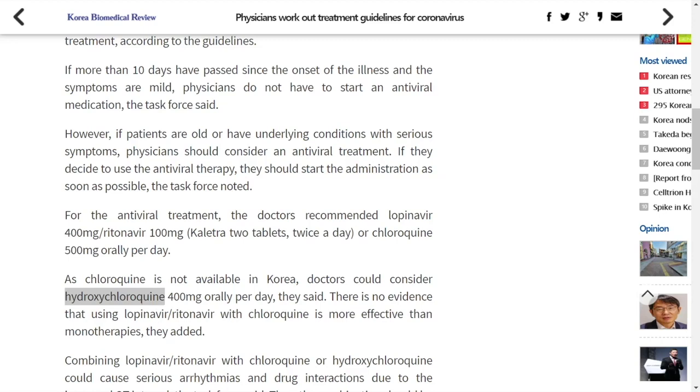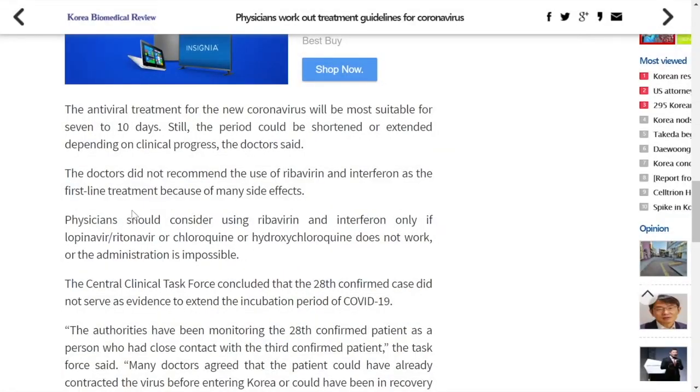For those of you who don't know what the QT interval is, this is a measurement of electrical conduction in the myocardium, in the heart, and if the QT becomes too prolonged, you can get fatal cardiac arrhythmias. In this article, they do talk about the antiviral treatment lasting about 7 to 10 days, but it could be shortened or extended. And here is one of the keys that I want to mention.